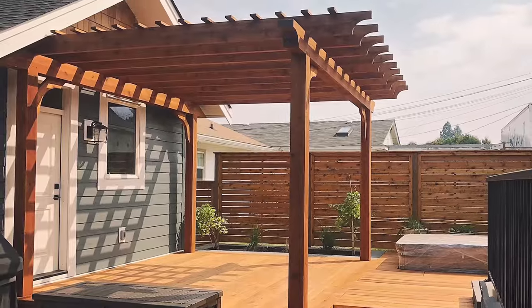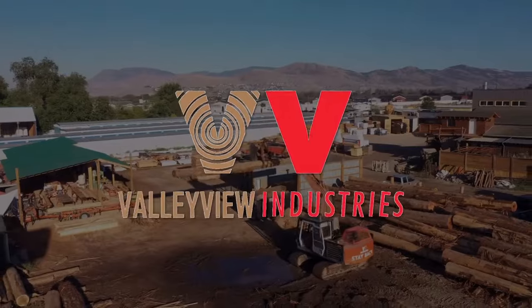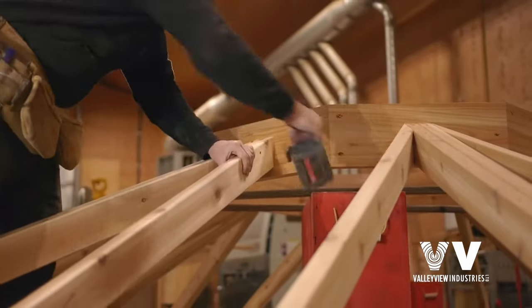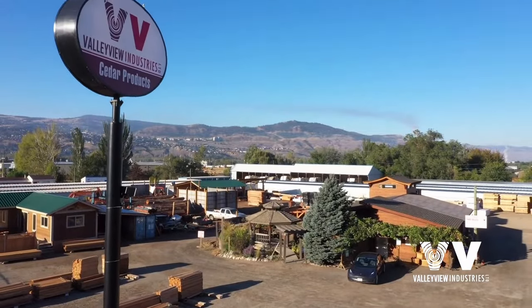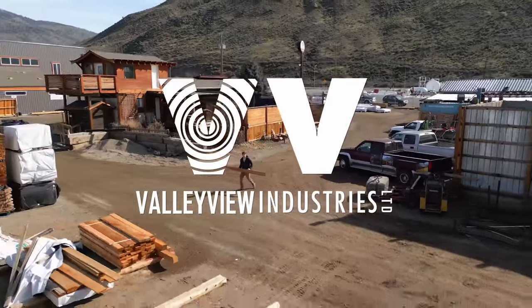Here's a little bit about our company. I love the smell of cedar. Pergolas, fences, gazebos. Valley View Industries is the place you can find premium Western red cedar, processed right here. Our family's been in the cedar business for over 30 years, and I wouldn't have it any other way. We know how to craft the best lumber, pergola, and gazebo kits, with lumber available by the board or the truckload for fencing, structures, or anything you can think of, delivered anywhere in BC. Get the best cedar in the Thompson Okanagan from Valley View Industries.